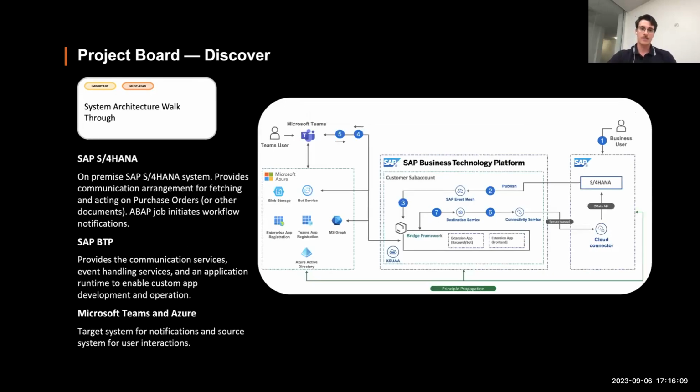So let's take a look at the system architecture as well. This is the broad architecture for the solution that Bridge Framework achieves. It really has 3 main components. On the right, we have S4HANA, in the middle, we have BTP, and on the left, we have Azure. Taking a look at S4HANA first, here in this mission, we'll be working with an on-premise S4HANA system, but this is obviously achievable with a cloud system as well. And Bridge Framework also enables you to interact with other systems like C4C and SuccessFactors.